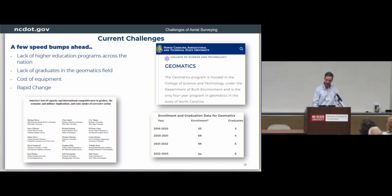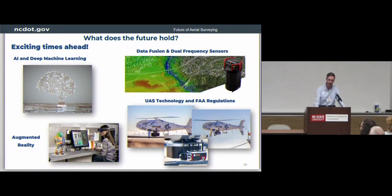So, and it makes it exciting though. On to the good. There's a lot of exciting times ahead. Jason mentioned AI. I think with the use of the dual frequency and hybrid sensors, this is really going to bring AI to the forefront in aerial surveying. In fact, some of our external partners are already using AI to do surveying and create topographic maps. So it's here. We just need to figure it out.